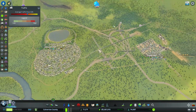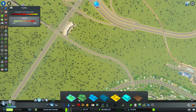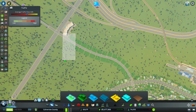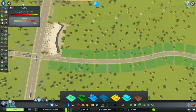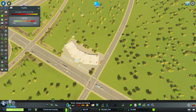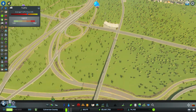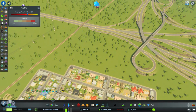Are we going to have to, we'll zone pleasing, and eventually that might get replaced with some commercial, but we need housing now. Let's see, we can't expand Taylorville.